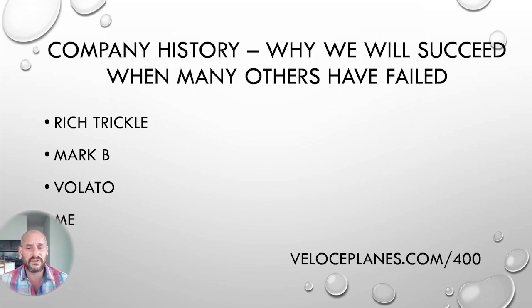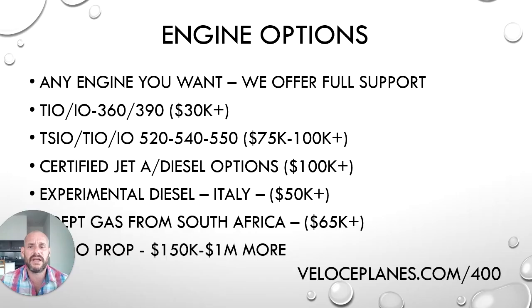And we've already delivered 3 kits to the United States. We've delivered 1 complete plane. That's the one that I now own, the one that Rich built. And in the next couple of months, we're going to be having 2 more kits coming in the United States. That's 5. And we're going to have 1 more kit every month or so on average coming in the future after that. So we've hired people. Veloce hired people. We are now in full swing to make sure that everybody gets what they want, right? So what is it that you can do for engines with our Veloce 400 planes? Well, at the end of the day, you can have any engine you want.